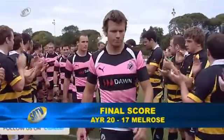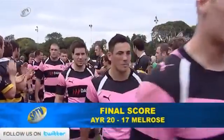Wanted to play into the wind in the first half, but we didn't do that, and played with it. Got up 15-5, I think it was at half time, and knew we were going to have to dig deep in the second half, and a couple of injuries in crucial positions didn't help that, and we dug deep and came away with the win. 20-17 against Melrose, we'll take that anytime. So yeah, very happy.